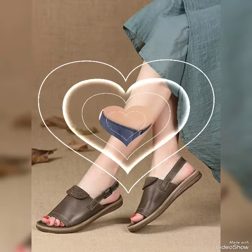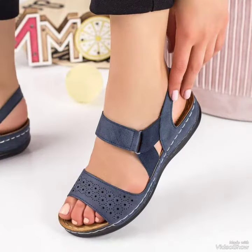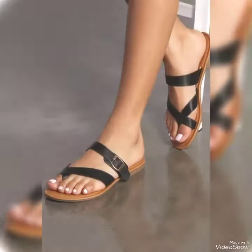You can buy these beautiful, highly demanded leather sandals from online websites. There are a lot of websites like Amazon.com, Shein.com and Express.com.